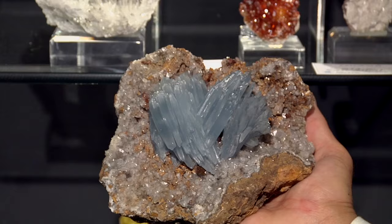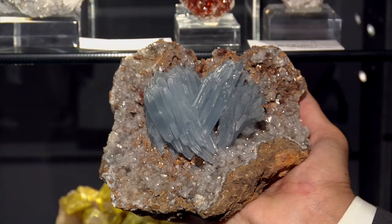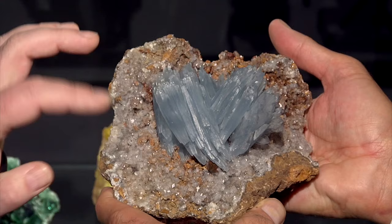That one is the one that has the rich blue with the thick blade. They are not as fragile as the other one, which has the very thin blades and lighter blue. These are much thicker than the usual ones. And it is really a nice contrasting matrix. Most are not sitting so nicely.